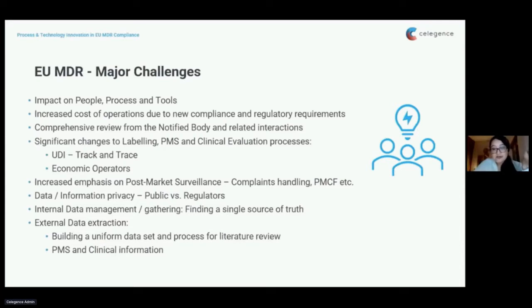Reviews and interactions with the notified body are much more comprehensive. There are significant changes surrounding UDI, and also an increased responsibility on all economic operators. There is an increased emphasis on post-market surveillance surrounding proactively monitoring device performance for recertification and annual safety updates for higher risk class devices. The process of sharing internal device information to the public versus regulators has also now changed. Manufacturers are now expected to publish device data on platforms available to the public, and also provide more in-depth information, the proper justifications for information they provide to the regulators.